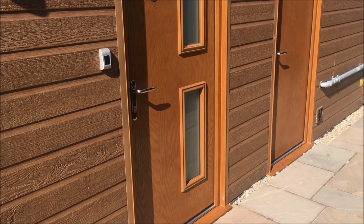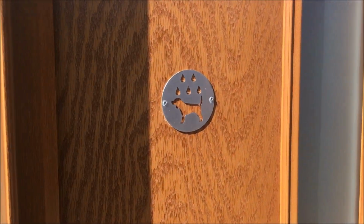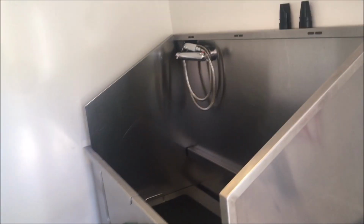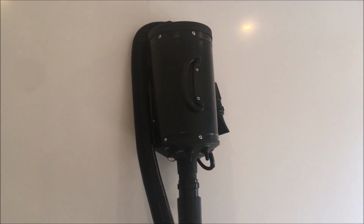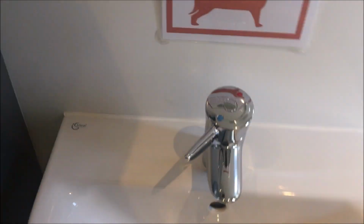Also at the side at the back you've got a doggy wash. Inside doggy wash. Which I personally think is superb. You've got a ramp. You've got a large tank with shower facilities. You have a doggy hairdryer, including nozzles, bin, and then of course you've got a sink and hand dryer. And as you can see, as all the facilities, it's incredibly clean.